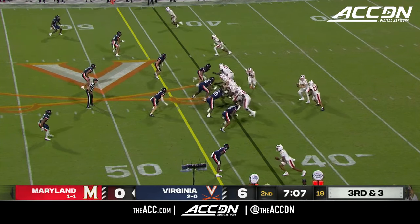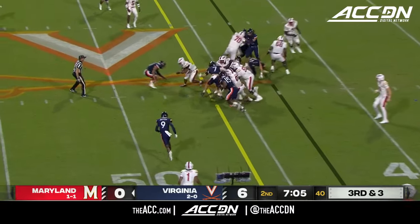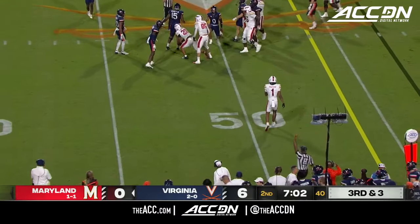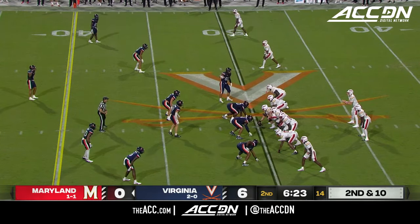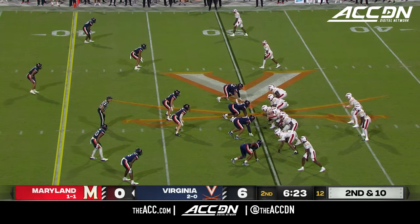McDonald stays in the ball game with Edwards. He'll get the carry straight ahead. Colby McDonald to midfield. Another Maryland first down. 6'2" transfer from Robert Morris. Wow. Saved a touchdown. It's a great throw.